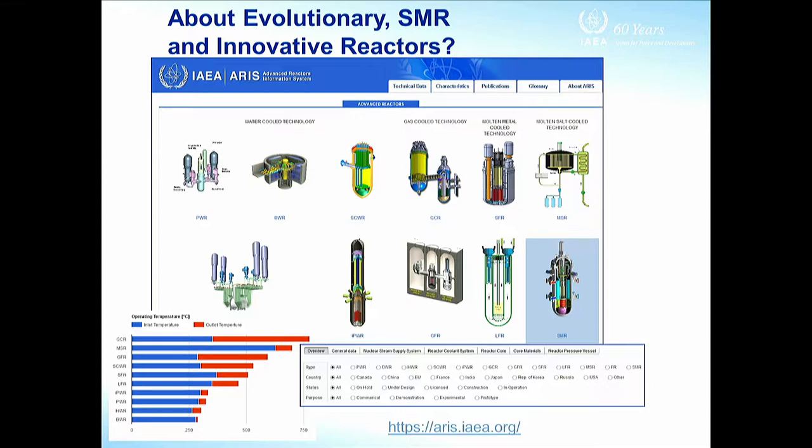And with advanced, as clarified yesterday in IAEA terminology, we encompass the evolutionary designs, like AP1000, EPR, ATMEA, and so on and so forth, the ones which have started the operation of first of a kind or are still under licensing or construction, the so-called Gen 3 plus reactors. Then it also includes the SMRs and also some innovative reactors, which means generation 4 reactors.